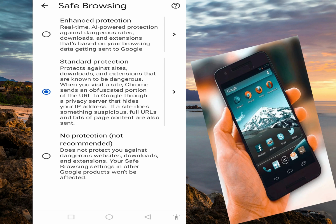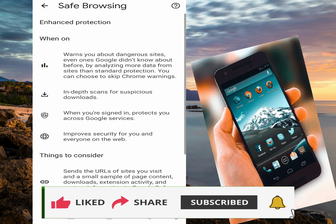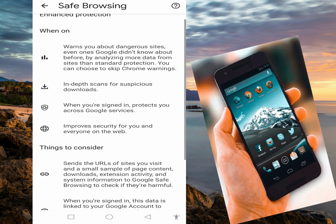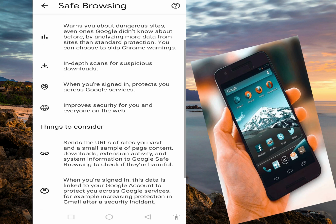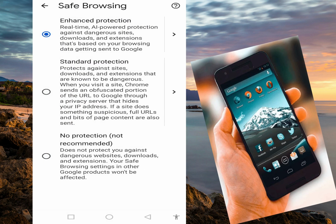Select Enhanced Protection instead. When you actually compare the 2 options side by side, Enhanced Protection is doing so much more for you. It actively warns you about dangerous websites, suspicious file downloads, and dodgy extensions before they even get the chance to do any damage to your device or your data. Standard protection only provides the minimum of the above. So do yourself a massive favor and switch it over to Enhanced Protection right now. Once you do that, I can assure you that Google will generally work a lot harder in the background to keep your device safe every single time you browse.